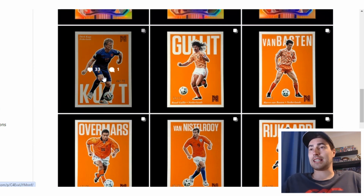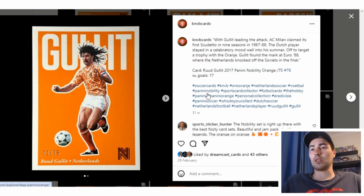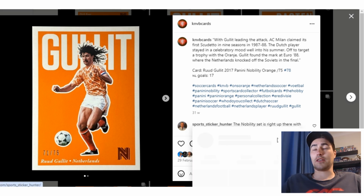They obviously look fantastic. Here's the Nobility collection here. Legends aplenty. Let's take a closer look at that Gullit. Again, numbered out of 75.